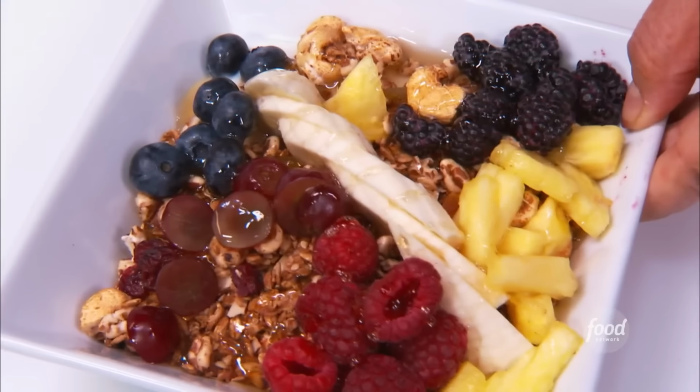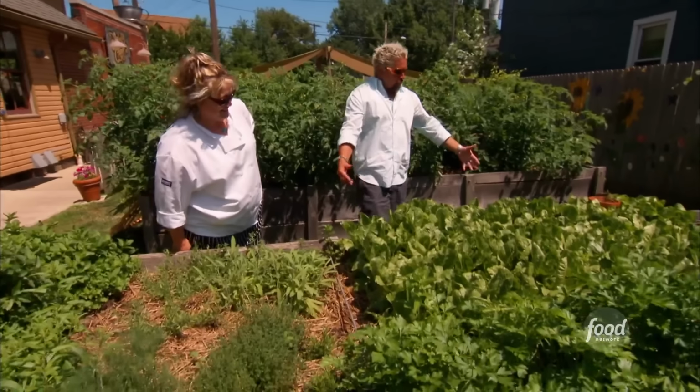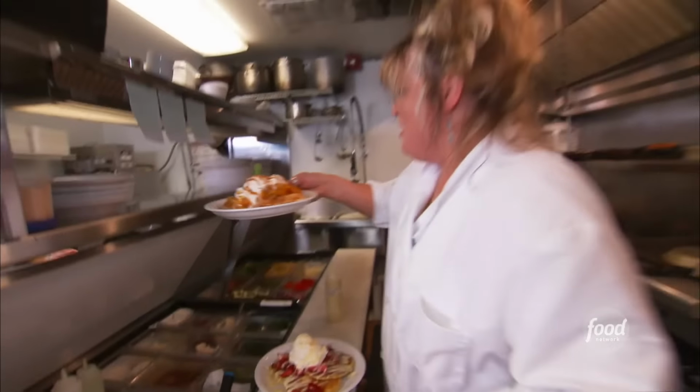Okay, granola. A lot of fresh ingredients, a lot of local ingredients. Spinach and mushroom omelet. And they grow veggies out in the backyard. Your own romaine lettuce. Yep. Always good. Highest quality food around. Being prepared with a lot of love by owner Heather Haviland. Waffle.